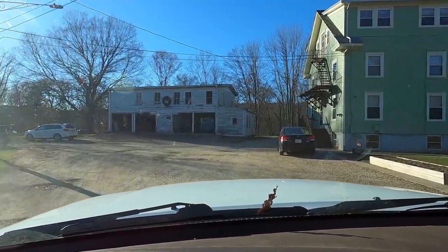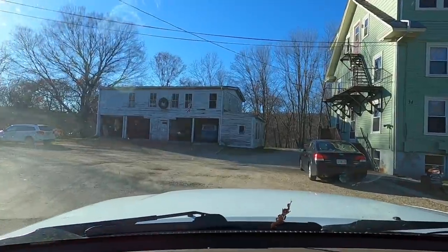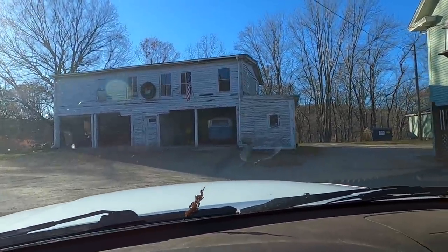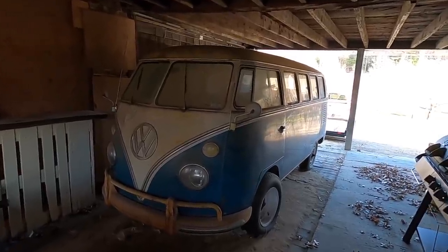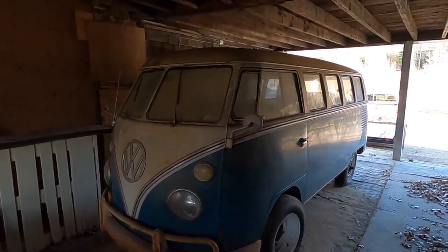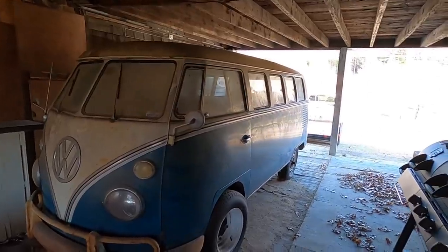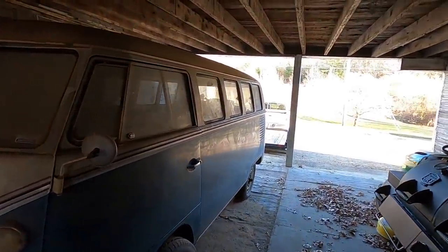Well, here we are. This was our initial target today, was that bus. Well, there it is, guys. Matt, what's the story on this thing? It's been sitting here for 20 years. It's been parked now for about 10, but I've seen it here for 20 years.